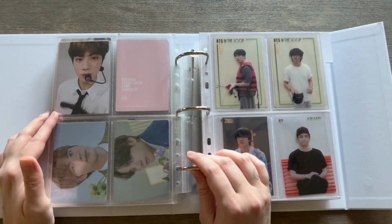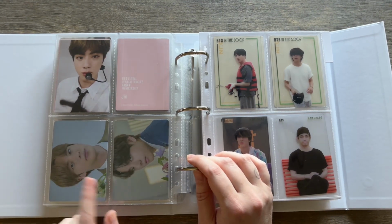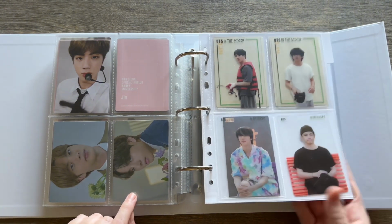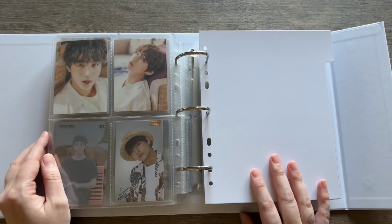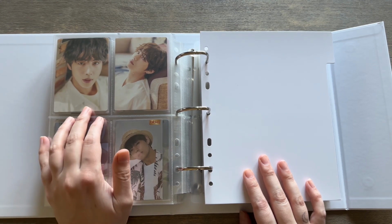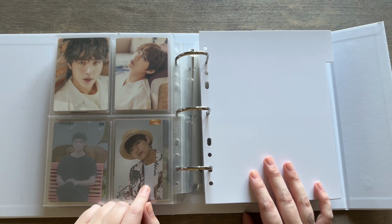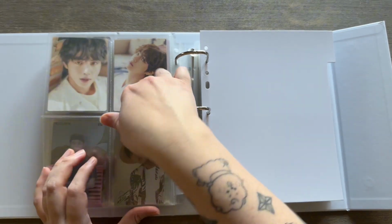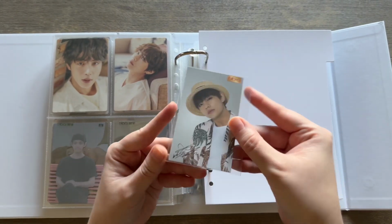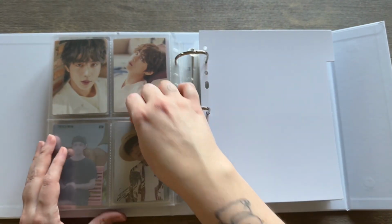We have Armypedia Jin. These are from Viewfinder. This is from In the Soup. Jin looking fabulous in his Louis Vuitton. And then these are from, I'm probably going to say it wrong, the Onul exhibit. They're like clipboard PC inclusions, I think. And this one I got as a freebie. I see people selling these really expensive, but it came as a freebie with something. So for now, he's just in here because I don't know where else to put him.